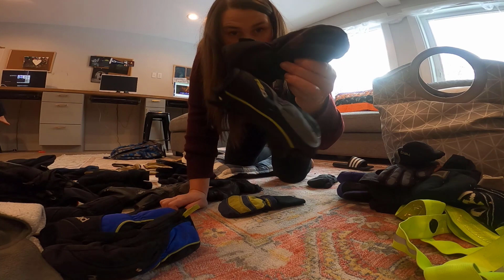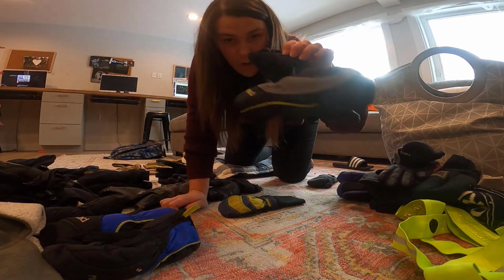I love it when the gloves come with a way to clip them together so you know you have a right and a left.